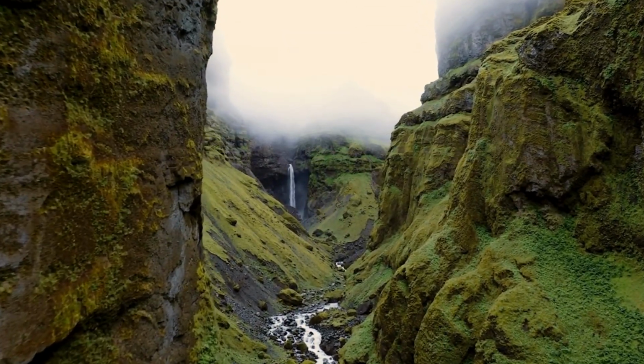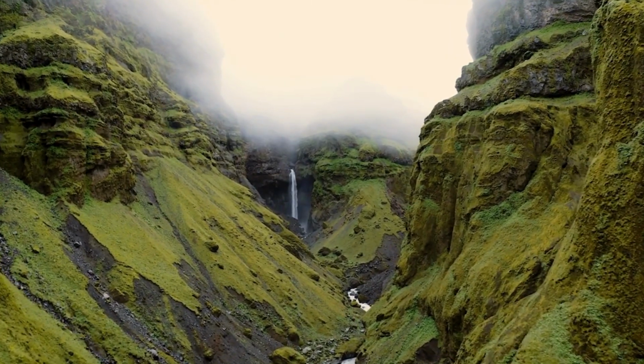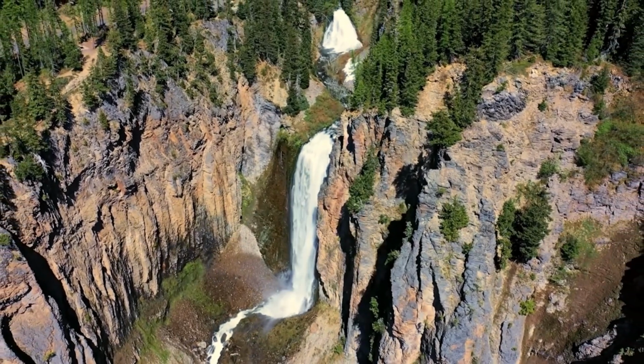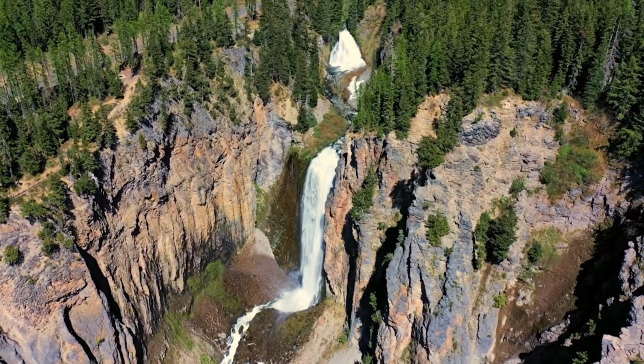In the face of intense summer heat and dry conditions, animals like the javelina rely on these water sources to survive. But how do these springs persist in such a dry landscape? Why is water so crucial to the survival of both plants and animals?